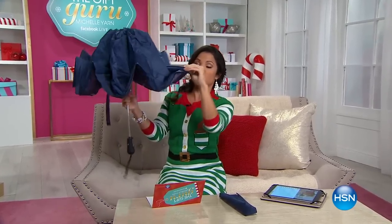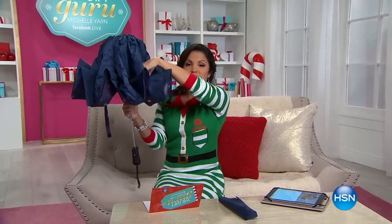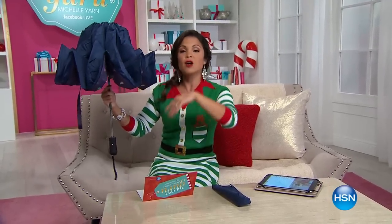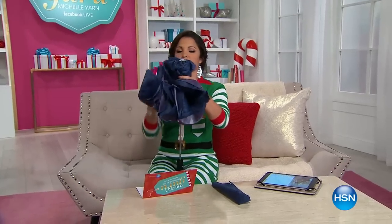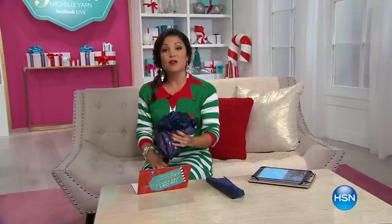So all of the rain or snow or wetness that's on top falls into these cones. So it's now held in the umbrella instead of falling all over you or your car or the front walkway of your house. All of that moisture just falls right into the umbrella. So then you close it up like this. Again, all the moisture is inside, and close it down and you're good to go.